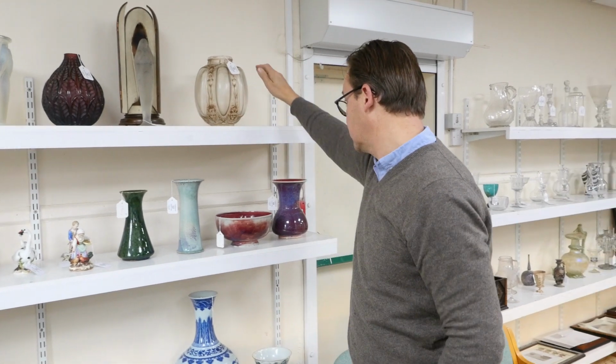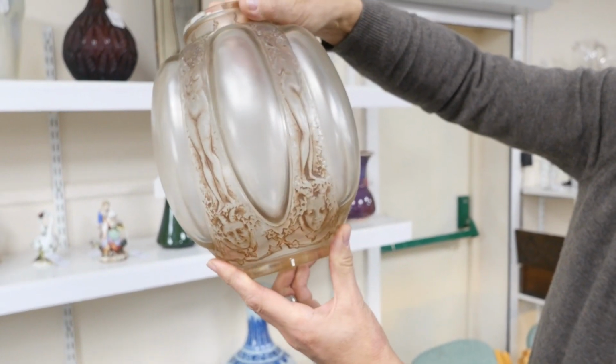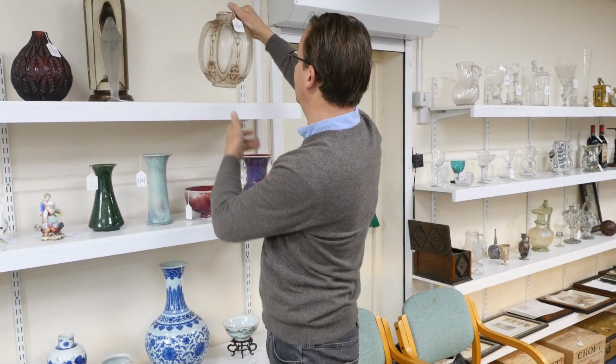And then this is perhaps the scarcest one, this sea figurine, a mask vase, six figures and masks. The nudes above the masks. That's pretty rare, that one. So we're giving that an estimate of 3 to 5,000. We'll see how it goes.